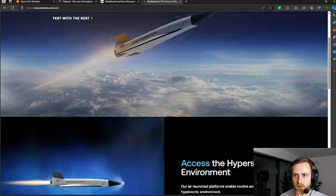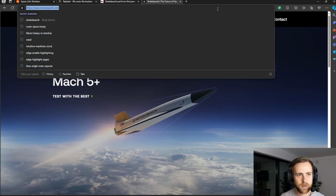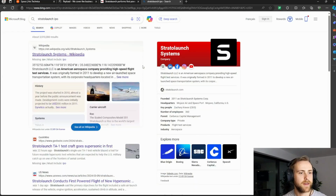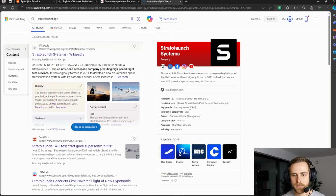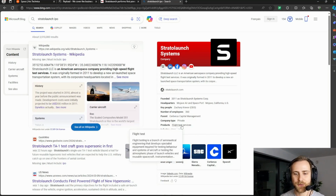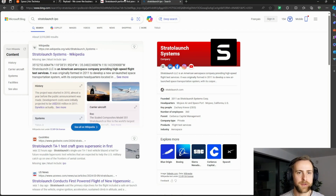I guess let's see if they have anything interesting in terms of, are they private? Stratolaunch IPO? I am curious. I don't think so. Yeah, it's a private company that performs flight test services. That's their product. They're also getting into designing and developing their own. So it's a bit confusing because they have two vehicles here. They have the carrier and then they also have the rocket-powered vehicle as well. Is that considered flight testing? I guess it depends what you're interested in testing at hypersonic speeds.